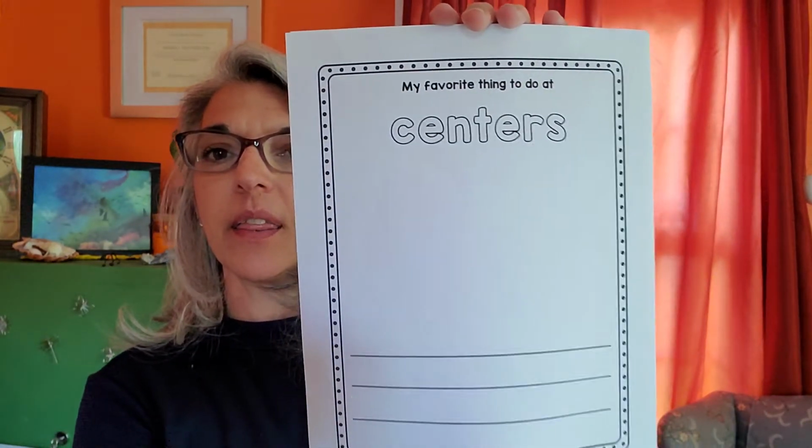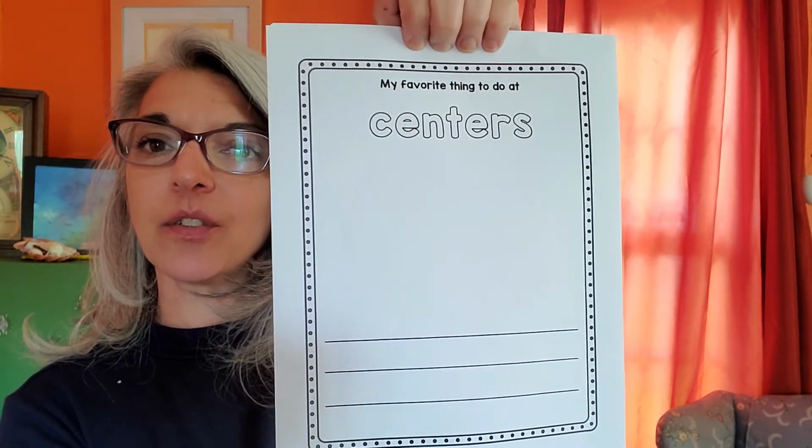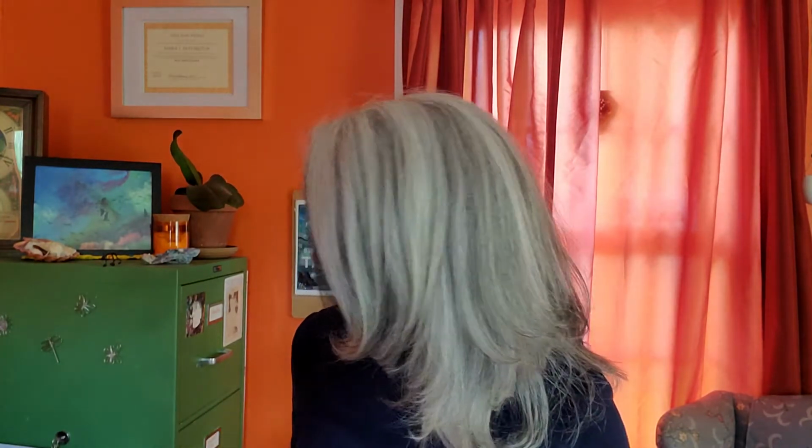So today I'd like to work on one of the pages that you guys will do most of the work on. This one is called My Favorite Thing to Do at Centers. This is not everybody's going to have the same answer. This is your chance to think about what you like to do at centers and draw and write about it. Usually before we do that, we will do some brainstorming just to get our creative ideas flowing.